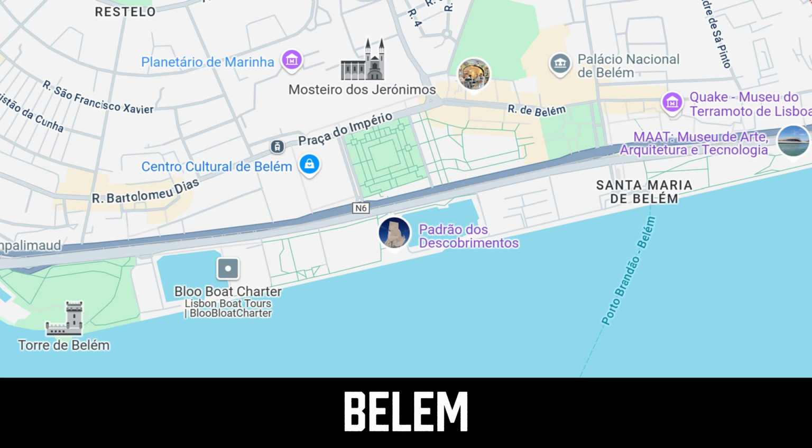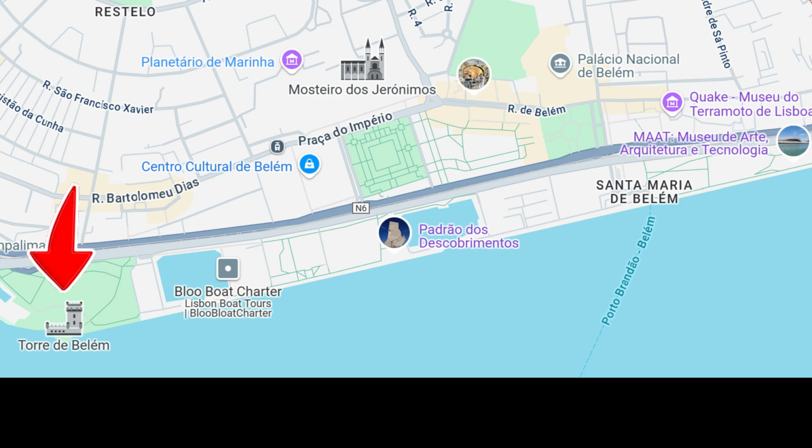Here is a map of the Belem neighborhood and all the nearby walkable attractions there to visit, back to back, and see a lot of Lisbon in half a day. So this video is going to show in the Belem neighborhood, Jeronimo's Monastery, Belem Tower, and many more, and then move on to St. George's Castle and Miradouras in the Alfama district.